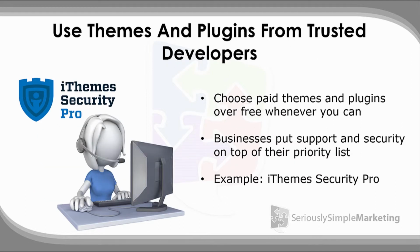Next up, always use themes and plugins from trusted developers. So we always recommend iThemes Security Pro because it is an amazing plugin, an amazing security plugin. It does an awful lot of stuff. Now the pro version is paid, but they have an incredible free version. So you don't have to go the paid version. Start with the free version.